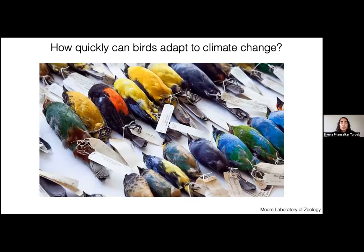So this research project is very much still a work in progress, but in order to address this question, I'm sequencing museum specimens of the willow flycatcher that were collected in the late 1800s and early 1900s, prior to the onset of significant anthropogenic change. And I'm comparing them to modern samples from across the breeding range to search for evidence of climate adaptation that's occurred over the past century.